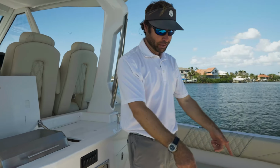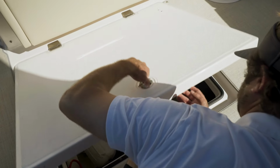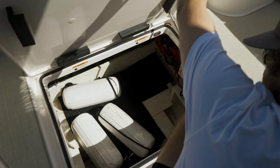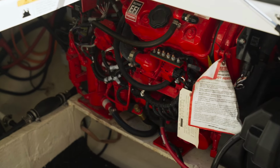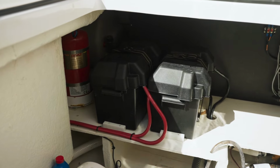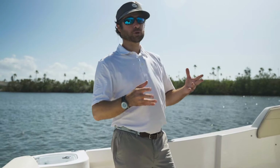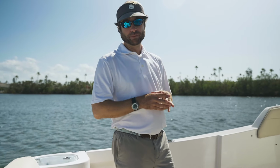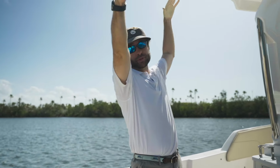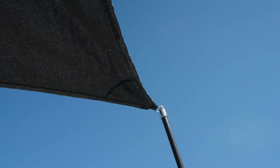And I'd be remiss if I didn't also show you guys how spacious the lazarette and bilge access is. Tons of room in there. You see your generator. We have good access to change out batteries. Just good access to really service all your boat's mechanical needs down in the lazarette. Before we move on to the helm, this boat is packaged with not 1, but 2 Bimini sail shades. So one will cover this aft cockpit beautifully if you are going to be enjoying some days in the sun where you want some coverage.